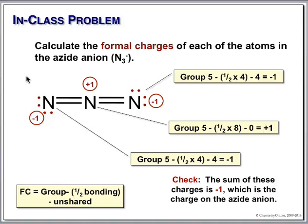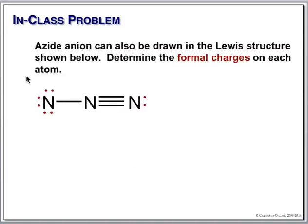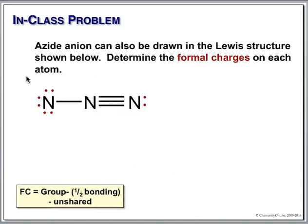Now, we will talk about resonance today. We can draw azide anion a different way. We can draw it this way. This is called a resonance form. Again, we'll talk about those in a minute. But look at this, and once again come up with formal charges for our nitrogens. You call it a resonance form? Yep, called a resonance form. We're going to do resonance in just a second.